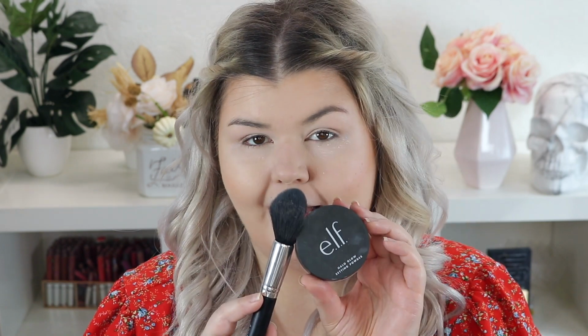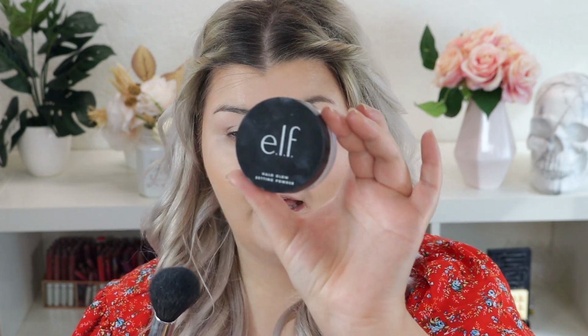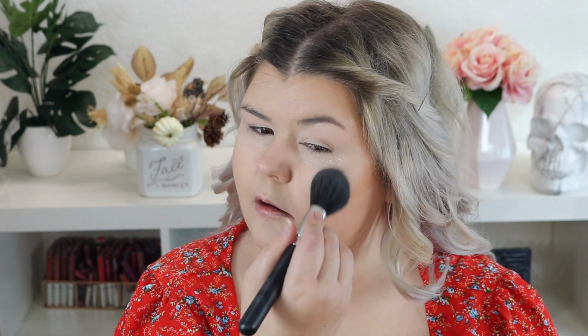This guy is another one of my all-time favorite e.l.f. products. I am not someone that usually sets the outside of my face. I have combo skin, so the center of my face, the T-zone, especially my nose, is oily. The rest is pretty dry. But I feel like this guy is the perfect in-between where it keeps it set, but it doesn't make my cheeks look dry. This is the Halo Glow setting powder. I have mine in light. Set my cheek area. My chin. Just a little bit. I don't put a lot on, but just a little.